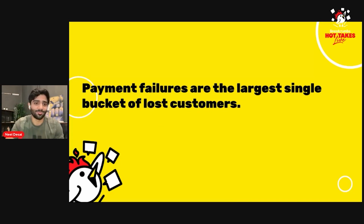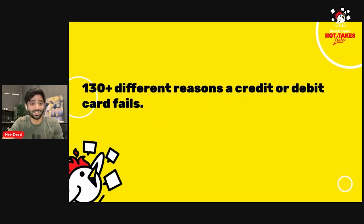Lastly, payment failures are the largest single bucket of lost customers. You need a process for recovering payment failures. I know what you're thinking, right? Hey, Neel, if my customer really wants my product anyway, they're going to find a way to update it. But surprisingly, even in 2023, this is just not the case.